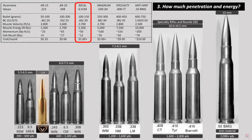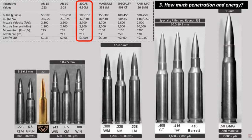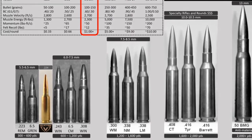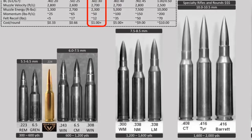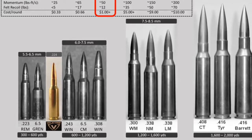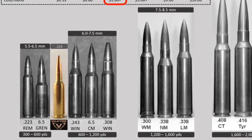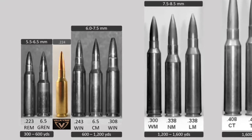Let's compare this new cartridge with some of the established cartridges available. You can see on the left, the 224 Valkyrie fits somewhere in between the 5.5 millimeter AR-15 established cartridges, whether it's 223 Remington, 6.5 Grendel or 6.8 SPC, not shown there. And it offers ballistics performance of the bigger brothers on the right side, so the 243, 6.5 Creedmoor and 308 Winchester. So it offers the compact AR-15 platform usage from the left, and it offers distance at least and ballistics performance from the right, however with diminished energy.